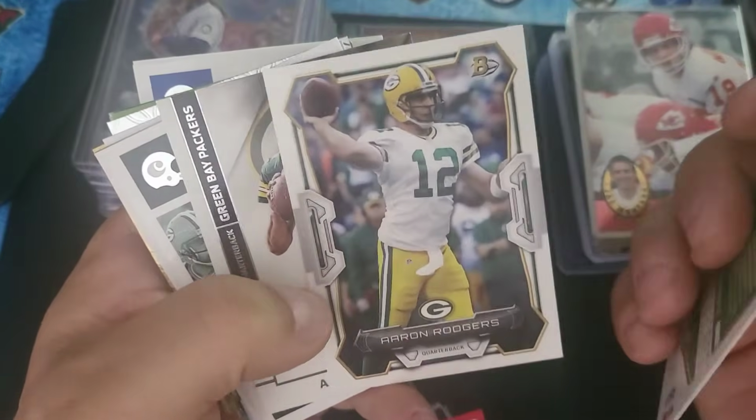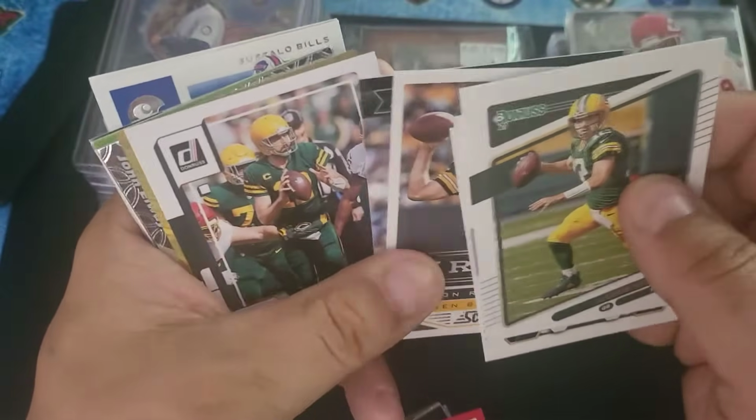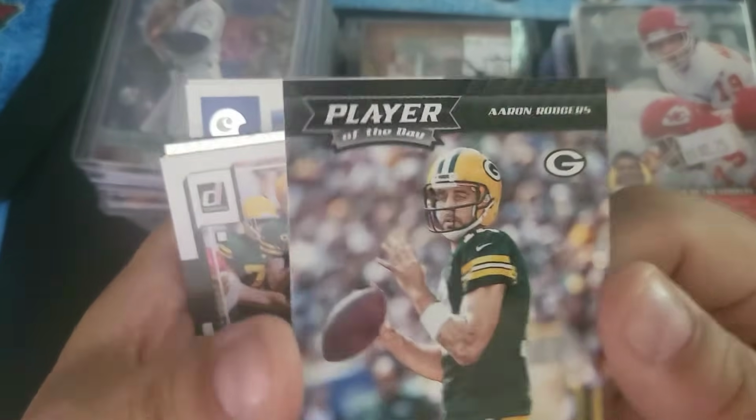Panini. Donruss. Bowman. I think his stuff could heat up this year if the Jets play well. So I wanted to have plenty of that stuff.